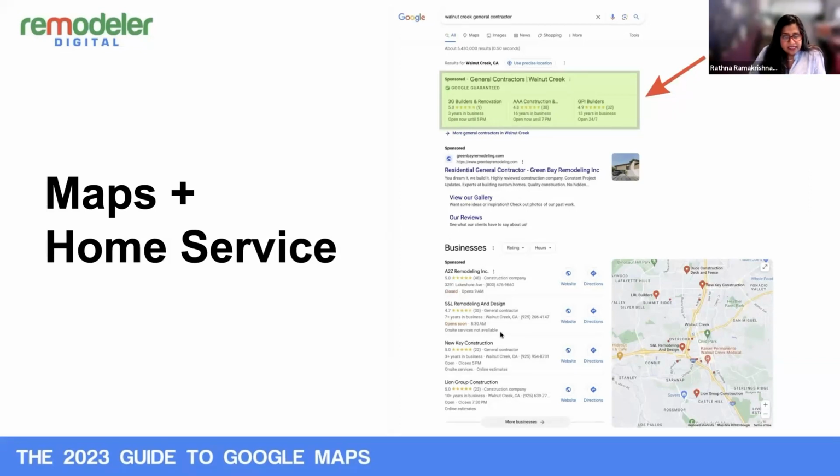This is the organic stuff where you have to land on the 3-pack. Even here today, look at what Google's doing. They're putting the person that's running ads here as number 1. Then they're showing the 3 companies that are not running ads. So it's actually becoming a 4-pack now. So from a 7-pack, it became a 3-pack. And then they decided, we want to reward the company that's actually giving us money in that geography. And so they're putting that company there.